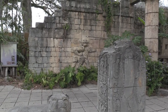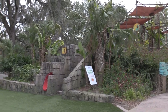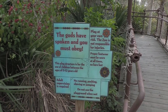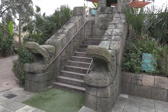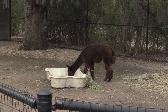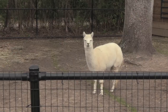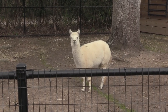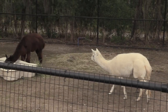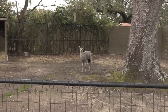And on the side of the wall, looks like there's a slide. The warning information here: the gods have spoken and you must obey. I love the stonework. You get to see some alpaca. There's the alpaca. A couple other ones inside the barn. That's a pretty white alpaca. How are you? Does not seem impressed. That's okay. More alpaca over on this side. Hello.